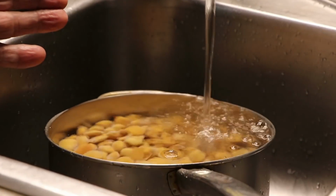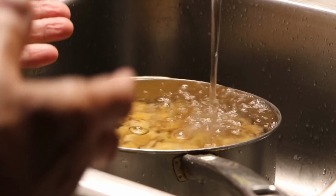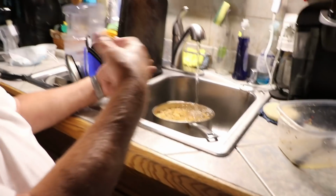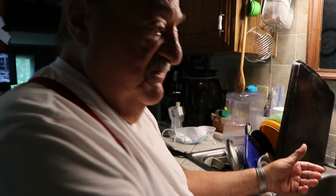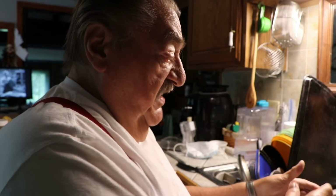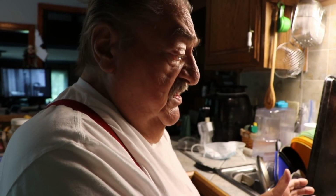And then after that, you do what I'm doing here. You can do that for as long as you want to, a half an hour, an hour. It just changes the water over it, keeps them fresh. And then each day, for at least 5 days, you have to do that same thing. Boil them for 15 minutes, let them set till they cool, and then set them into the sink like that and just let water run through them.